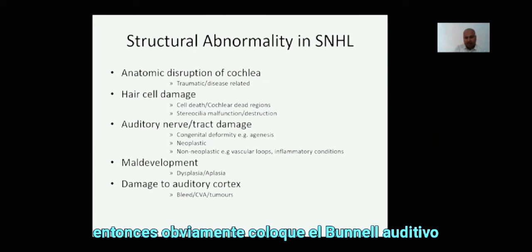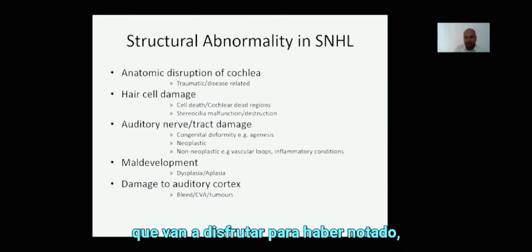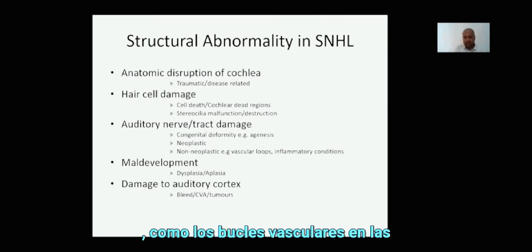Then obviously you've got the auditory nerve or the auditory tract in the brainstem. There are congenital abnormalities such as either complete or partial agenesis, death of neural cells, and then neoplastic processes as well as non-neoplastic ones such as vascular loops and inflammatory conditions.